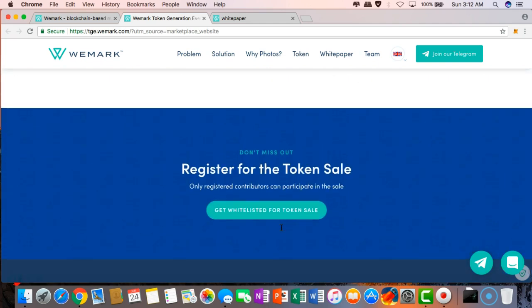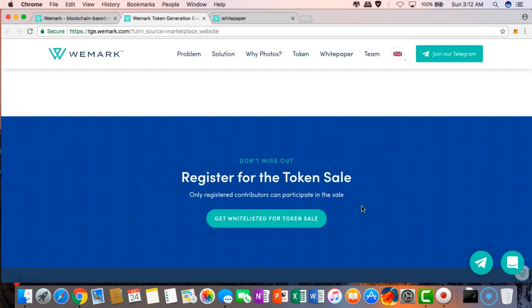So all you have to do, guys, is to register for the token sale. Again, only those who have whitelisted for the token sale are allowed to participate. So make sure that once their token sale begins, you whitelist yourself by clicking right here.